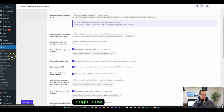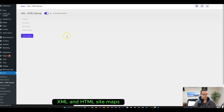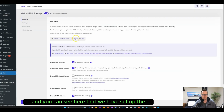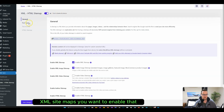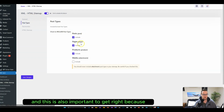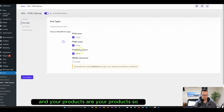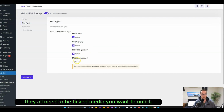All right. Now, XML and HTML sitemaps, they are important, and you can see here that we have set up the XML sitemaps. You want to enable that. And this is also important to get right, because you need to include the correct things here. The posts are your blog articles. These need to be ticked. Your pages are your pages, like your homepage, your About Us page, and your products are your products. So they all need to be ticked. Media you want to untick.